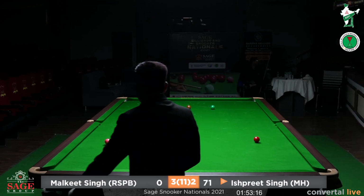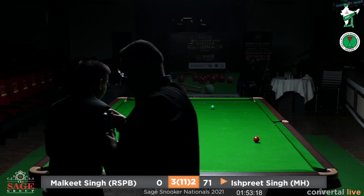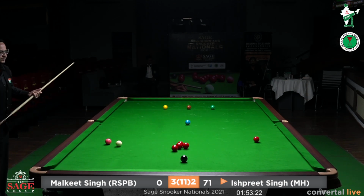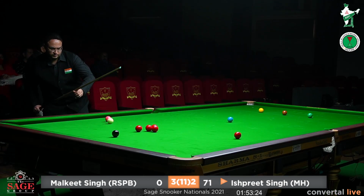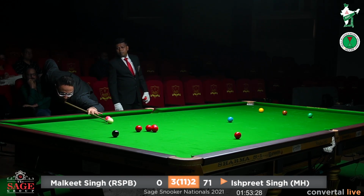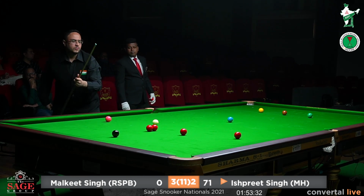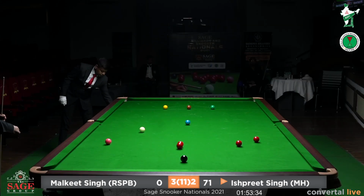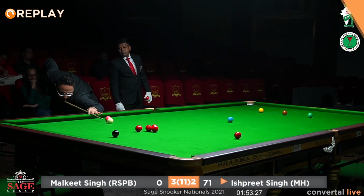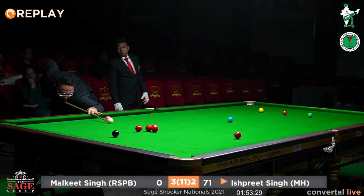Oh no. This has become a little tricky and even missable. 71. But he has reached snooker required stage. Yes, good shot. This will be a century break. Right. There is a chance of a century.